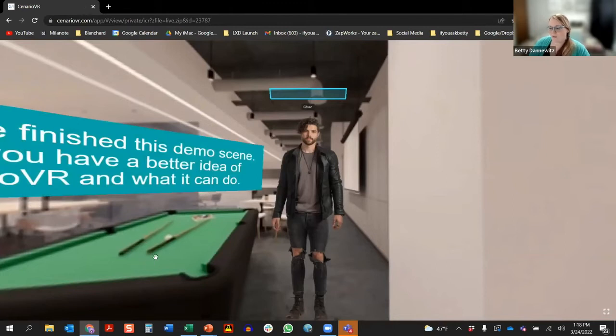Chaz's pants aren't work appropriate. Hey, this is a startup. He can do what he wants.